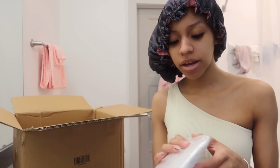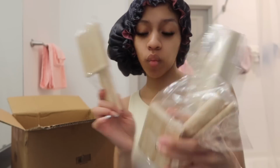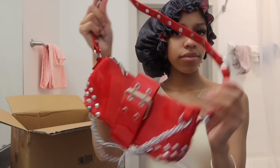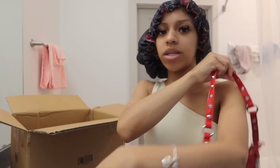I think these are my jewelry stands. Yeah, these are my jewelry stands. I'm gonna put them up in like 2 seconds, y'all, because I gotta clean off my shelf. It's already got a lot of stuff. This is really cute because I wear a lot of silver jewelry. So this could really go with anything.